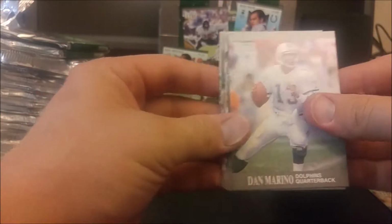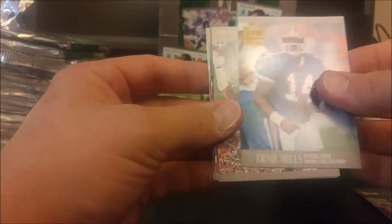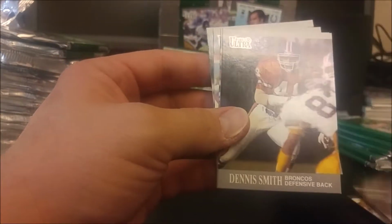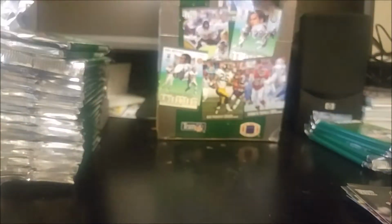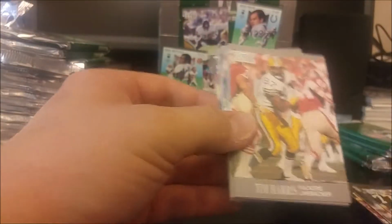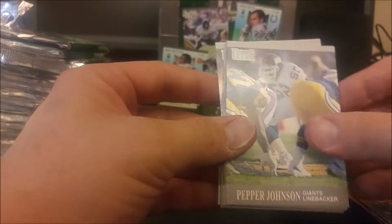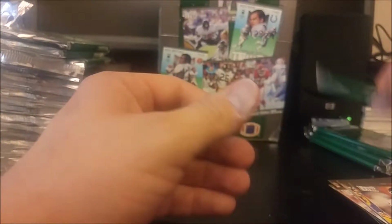Broderick Thomas, Dan Marino, Jeff George, Jay Taylor, Bad Moon Rising, Ernie Mills, rookie, Leonard Smith, Johnny Meads, Jay Schrader, Carl Zander, Dennis Smith, Rob Thomas, Hardy Nickerson, Wesley O'Neal. Next pack. Trace Armstrong, Tim Harris, Wilbur Marshall, Chris Dolman, Toy Cook, Dan McGuire, Pepper Johnson, Randall Cunningham, Kevin Fagan, Michael Kofer, Kevin Mack, Maurice Hurst, Bern Brostick, Mark Collins. Next pack.